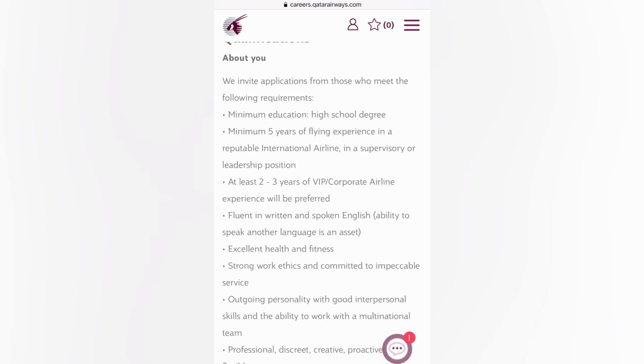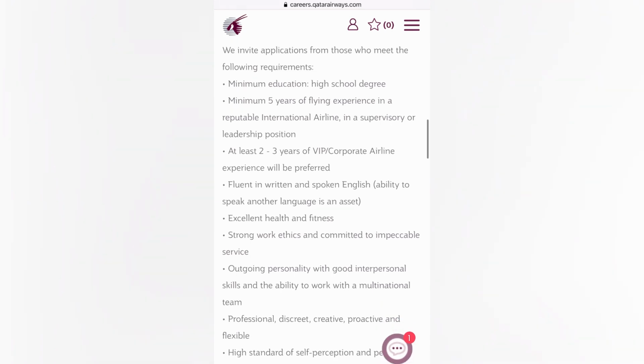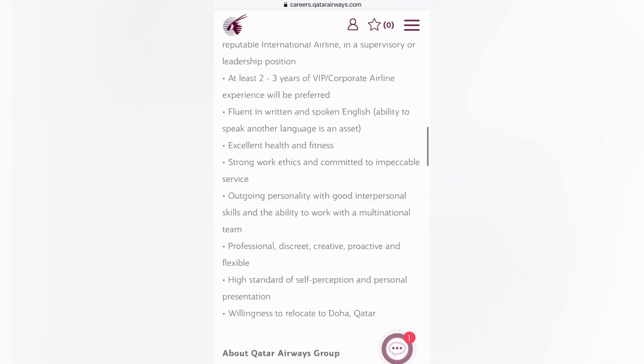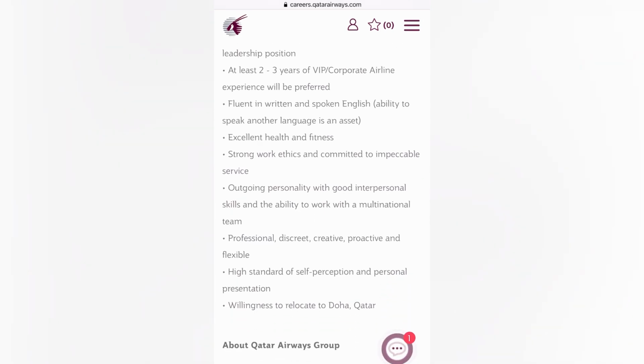Next is a minimum of 5 years of flying experience in a reputable international airline in a supervisory or leadership position. So if you've been a supervisor for more than 5 years, or if you've even had 2 to 3 years of experience in VIP or corporate airline, that is preferred, that is an advantage over and above. And if you have another language, that is an asset.